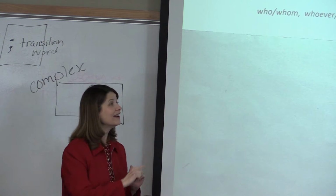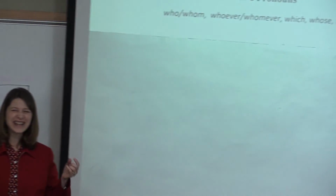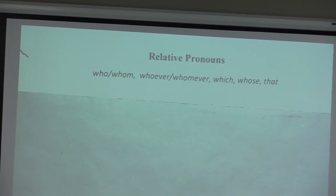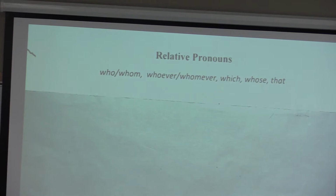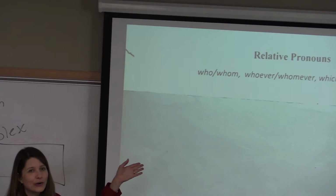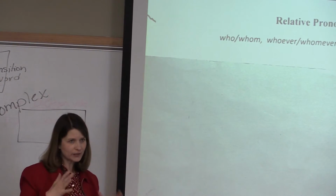Now, a relative pronoun is not necessarily a pronoun, but it's related. I like to think of it as a cousin to the pronouns, because it does the same thing. It's going to stand in for a noun. Your relative pronouns are right here. You probably do want to memorize these: who, whom, whoever, whomever, which, who's, and that. You need to get those words in your head. Those are relative pronouns.